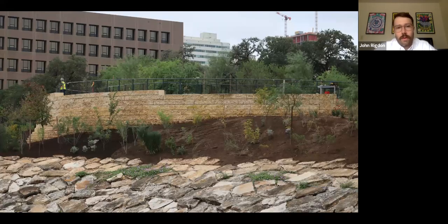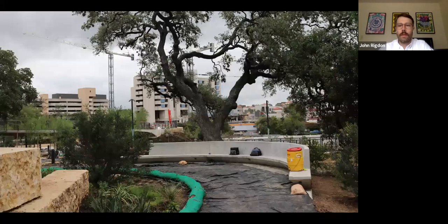Here's a look at one of those viewpoints or rocky outcroppings in the park, providing a great view towards downtown and of the creek and the rest of the park. Also, we've created these seating areas in the elbows of these trails. We have a permeable trail surface material, which is being protected and covered by that black fabric right there, which allows water to quickly drain into the soil and keep those gardens healthy.